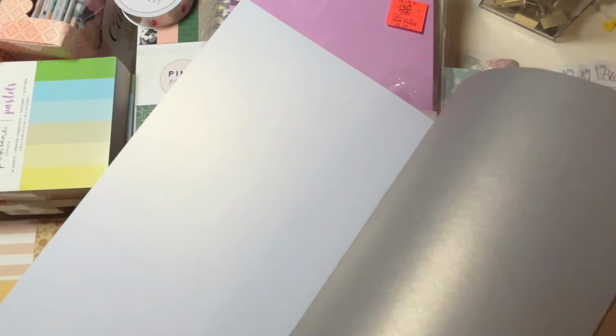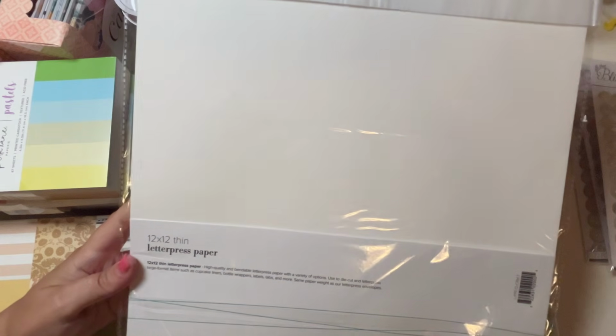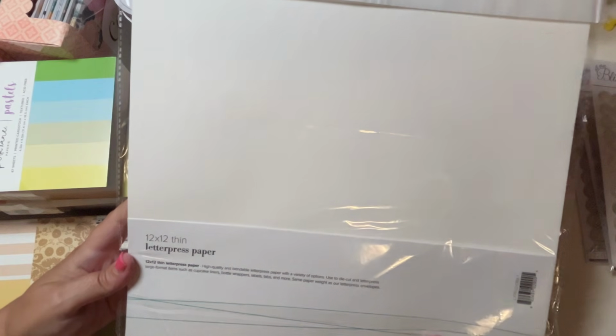These are going to come in so great for backgrounds on my scrapbook layouts. There we go. Love that blue. Then the gray or the silver. So pretty. I did get a couple of those. And then this I was surprised to find. This is letterpress paper, so this is really nice paper. It's 12 by 12 thin letterpress paper, but it's great quality. So I was pretty excited to find these.